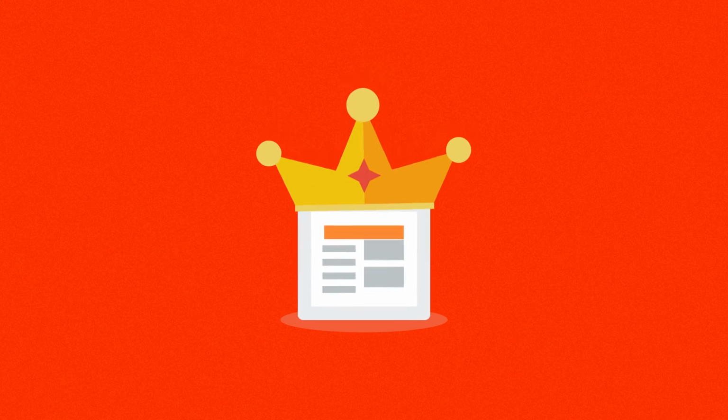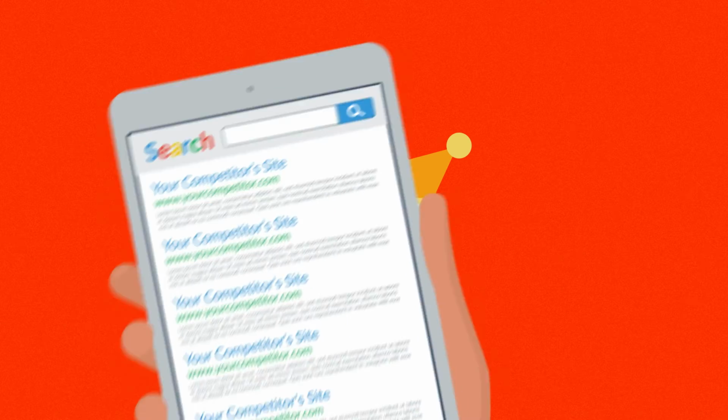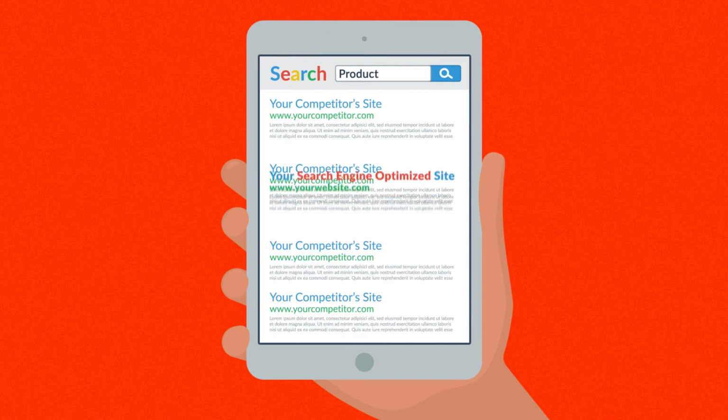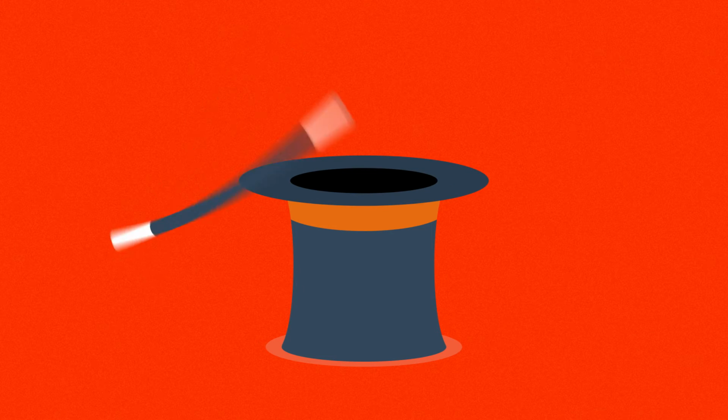Number 3, search engine optimization. Content is king. In the e-commerce business, this is true more than anywhere else. However, you can only exploit the full potential of your site's content if it's properly search engine optimized. No problem there. Leave the SEO magic to us.